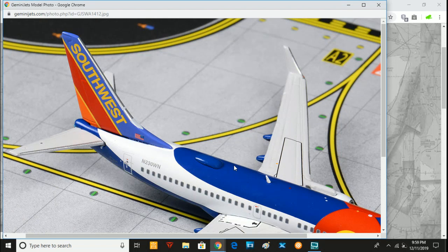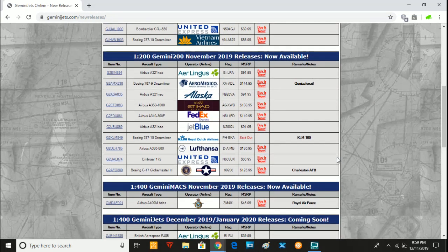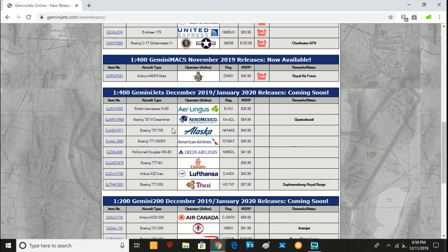You may have noticed Gemini has done something new where they are now uploading larger file sizes of the photos, so now you can see them in better quality pictures, which is great. They're the same pictures as what they would have done, but they've now enlarged the file size, so you can see them in more detail. So let's get right to the releases.